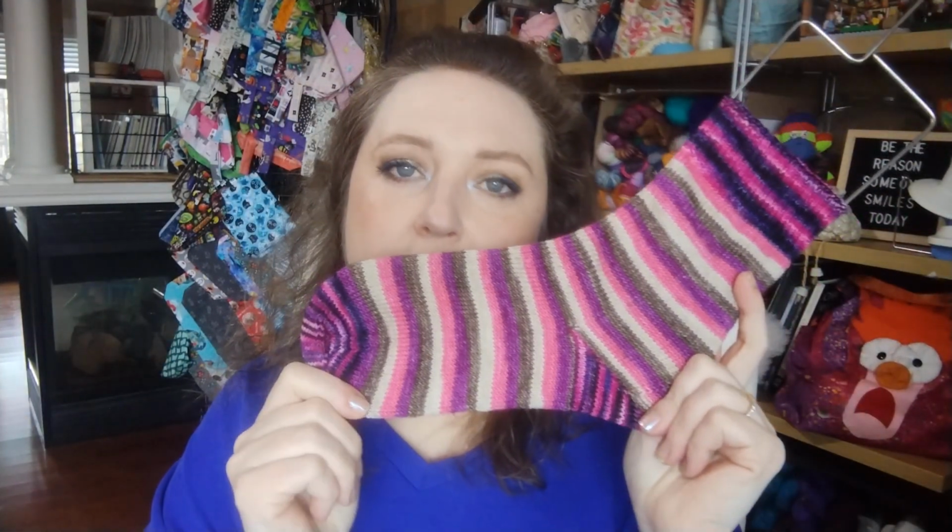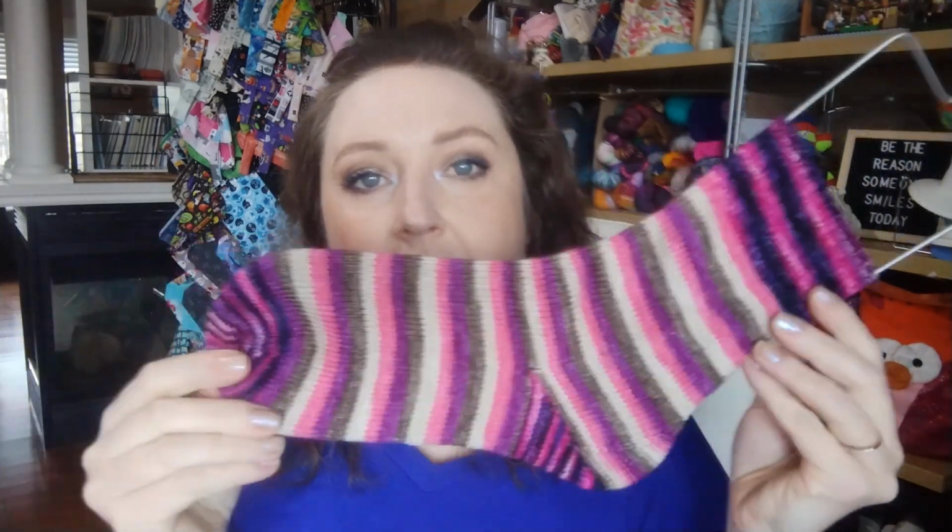So this is my narrow sock numbers. I start with 72 stitches with my ribbing, and then I adjust my rows for the foot. And I believe for her, I did 60 rows. I'm pretty sure I did 60 rows because I know I do 65 for me. Her foot is a bit smaller than mine, so I think I did 60 rows for the foot. And there we go, they are done.